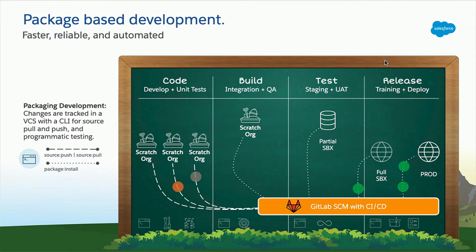This really enables continuous integration and delivery and automated testing, and this is where we'd like to get you. We're also adding a lot of things to make that previous flow work well with continuous integration. But today we're going to talk a lot about package-based development, and we think this is where GitLab and Salesforce really shine.